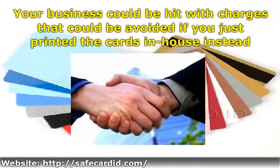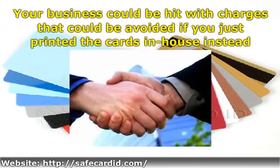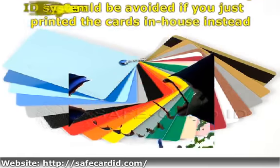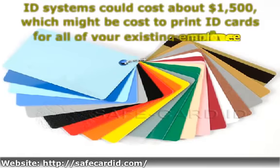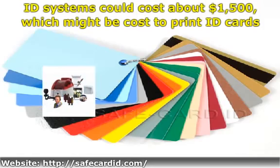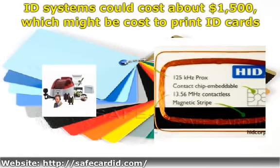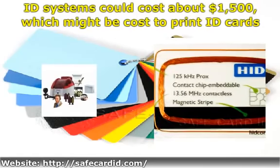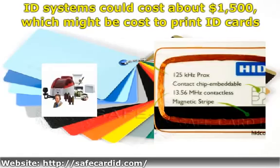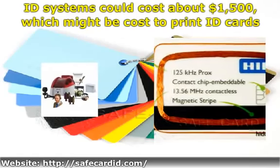Setup fees and the number of lines or characters per card could really add up to high costs, and its system could cost about $1,500, which might be the cost to print cards for all of your existing employees. This does not count any new employees being added to the company roster. The cost does not include any changes that might be made to employee ID cards, like name changes after marriages or divorces, promotions, or changes in the look of the company logo.